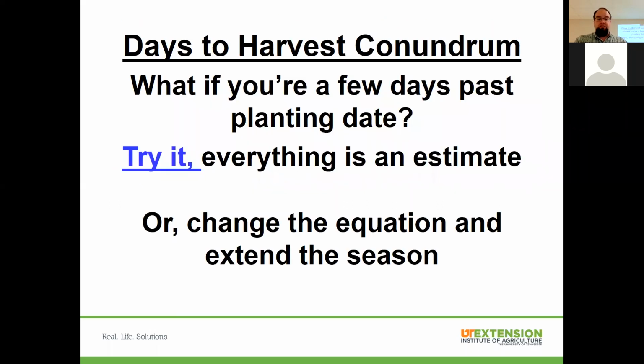So I've kind of alluded to it earlier, but what do we do if we're a few days past that perfect calculated date? Try it anyway. This is not in any way, shape, or form an exact science. If you're a little late, you're probably still going to be okay most years. Now, occasionally there may be that unusual happening where something doesn't work out so well. That's kind of gardening. There's very few years that everything goes great for us, but certainly there's enough estimating to this whole practice that it's worth going ahead and trying, even if your timing's a little bit off.